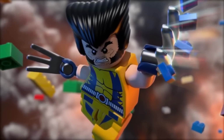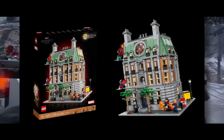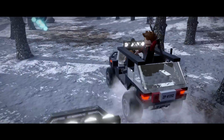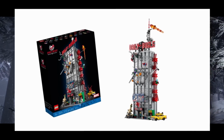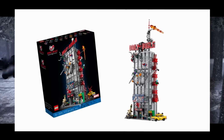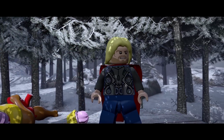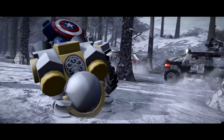Brick Clicker has gone ahead and revealed that there will be at least 22 minifigures included with this set, which means that if you're one of the people that were disappointed by the Sanctum Sanctorum and how lacking it was when it comes to minifigs, it seems like the Avengers Tower is going to be much more similar to what we experienced with the Daily Bugle, giving us a ginormous build. I mean, this thing is almost 1,000 pieces more than the Daily Bugle, and in addition to that, of course, just like the Daily Bugle, 20 plus minifigs.